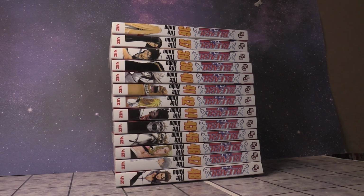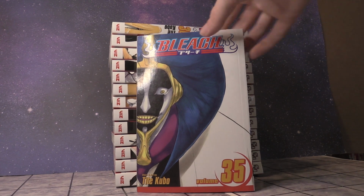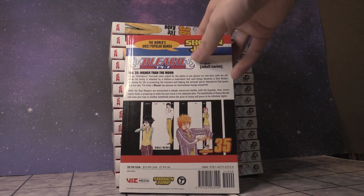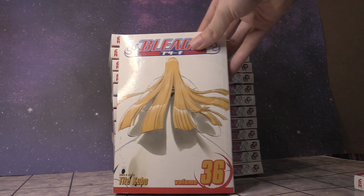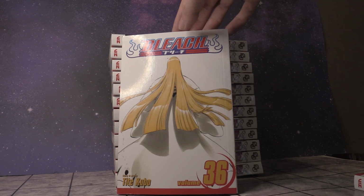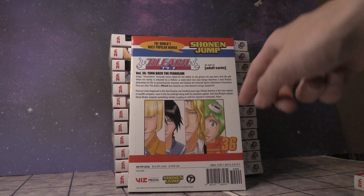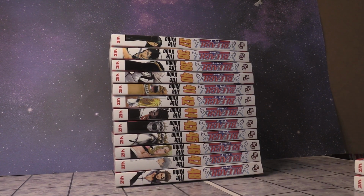Alright, so we have volume 35 with this Soul Reaper captain, who's also a scientist. There they are with the black and white background, very cool. Next up we have volume 36 with the main Visor. Used to be a Soul Reaper captain. So, yep, there he is right there, and the rest of the Visors. Very interesting reveal.